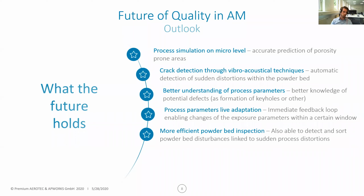Then also one of the things that we can never stress enough is the understanding of the process parameters. A lot of people are working on this. A lot of R&D labs are working on understanding more about, let's say, things like the formation of keyholes, or how for defined materials, what are the thresholds for the energy input to not have any porosity, but we also do not want any overheating. So there's a lot to work on there.